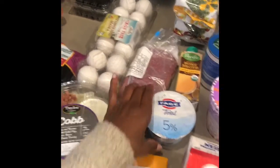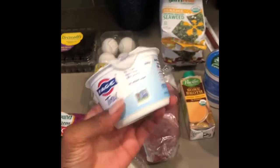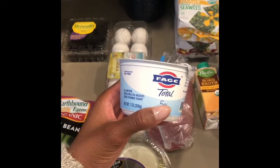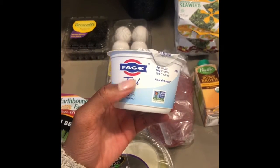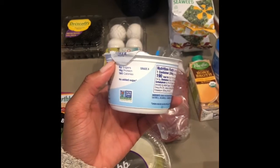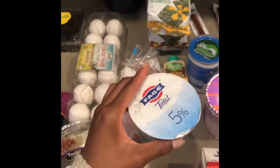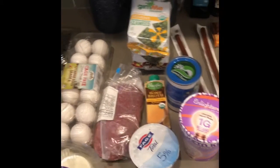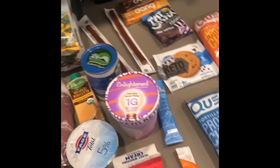Next up, we have some yogurt. When I was reading about yogurt, it said to get one with full fat. And also it said to get one that's not flavored because you don't want to have too much sugar. So I don't know what I'm going to use that for. Maybe I'll put some strawberries or raspberries or blackberries in there, something like that.